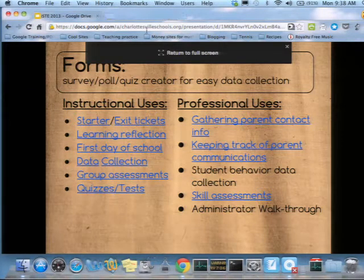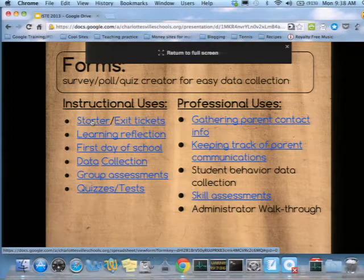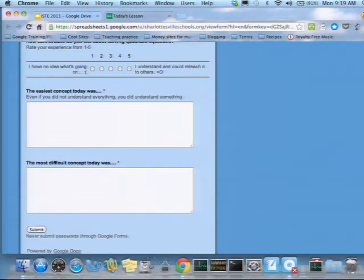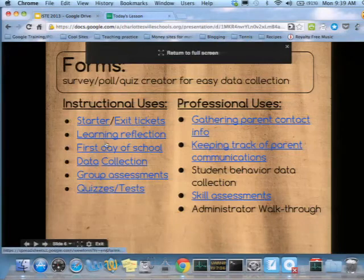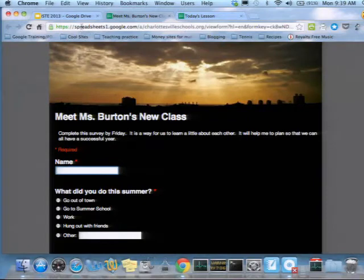Okay, so forms, we all know that it's great for making quizzes, but there are a lot of different uses for using forms. Some instructional uses, starter or exit tickets. Exit tickets are a great way to get an idea of how your students are doing on that lesson. When you're using a Google form, it's that much easier to take a look at their responses after you're done. Learning reflection is also a good way to do that. This is an interest survey and a get to know your students form that you can use at the beginning of the school year.